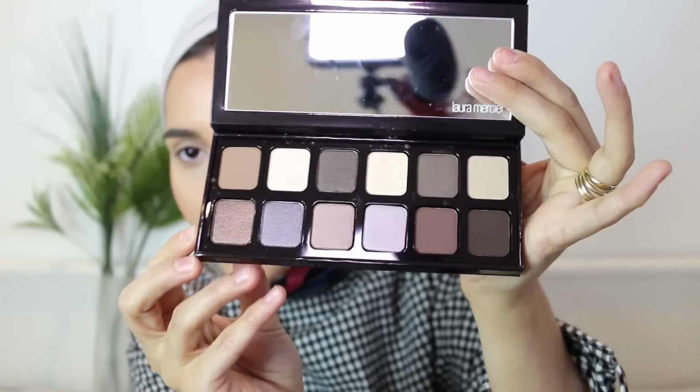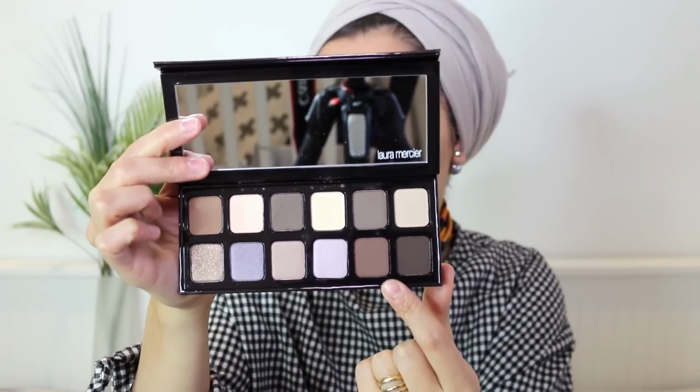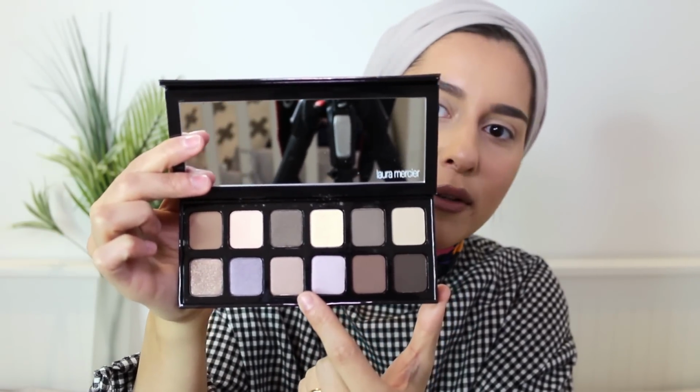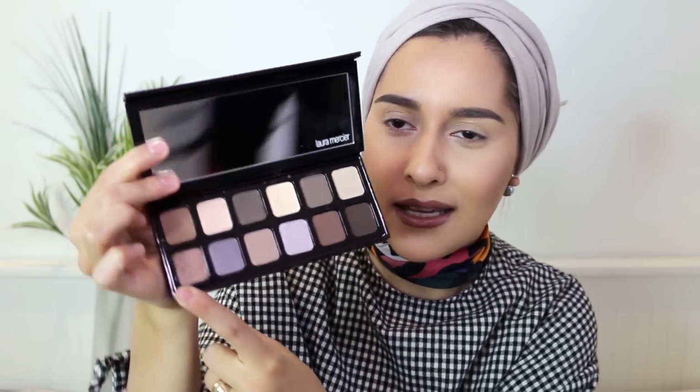Nice proper mirror. I'm just gonna read the shades. We've got Bone, Chocolate Espresso, Earth, Hot Chocolate, then we've got Dust, Candy Mauve, Rock and Cocoa Rose, Wind and Violet Sugar, June and Choco Glace. Just looking at this palette, I think I'm gonna go for a neutral brownie smoked out look with a hint of this lavender. Let me just bring you in a little closer and we'll get started, shall we?